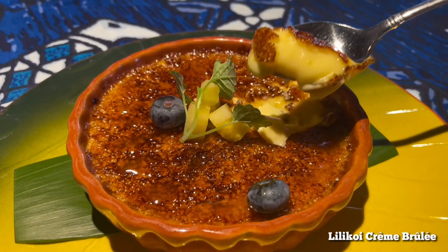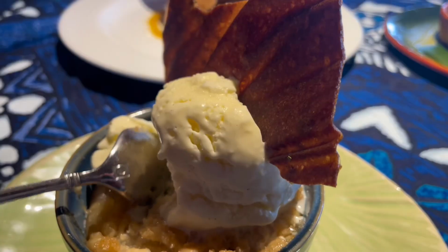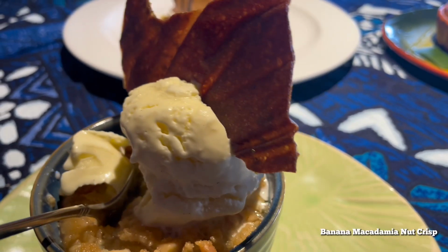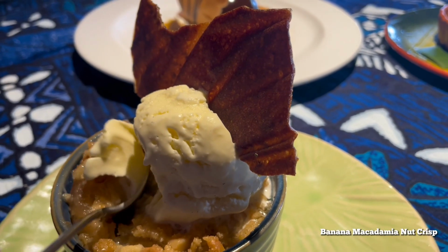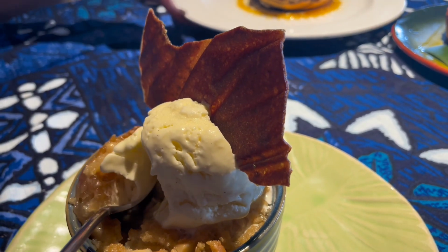This is the lilikoi creme brulee. The first time we had it was really good. This time it was a little bit off. This is the banana macadamia nut crisp, and I have to say this was the best dessert. It was warm and gooey and everything went well together.